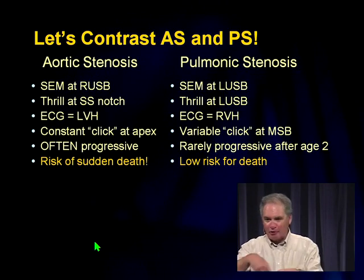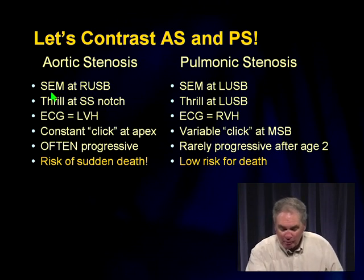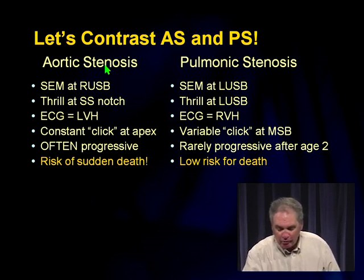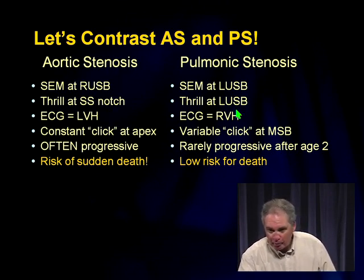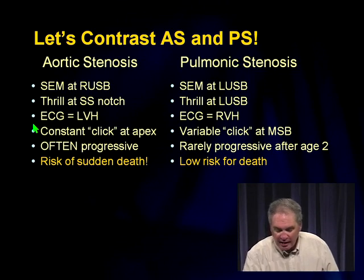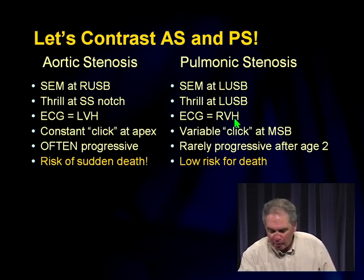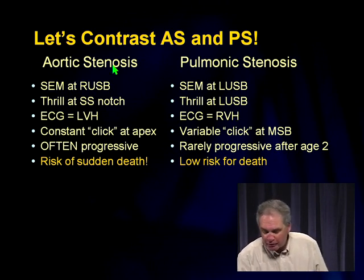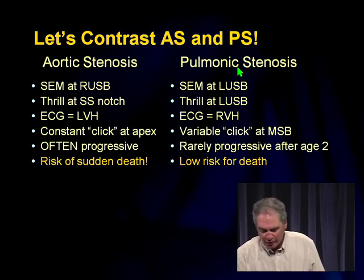So here they are side by side. Okay, I'll probably put a little star on this page too. Systolic murmur, right upper sternal border, aortic stenosis. Left upper sternal border, pulmonic stenosis. Thrill, suprasternal notch, aortic stenosis. Left upper sternal border, pulmonic stenosis. EKG, LVH for aortic, RVH for pulmonic. Clicks, yes, constant for aortic stenosis, variable for pulmonic stenosis.